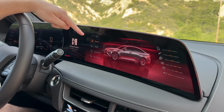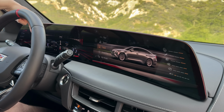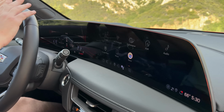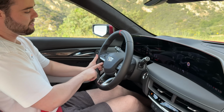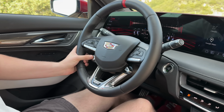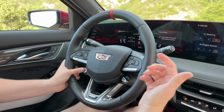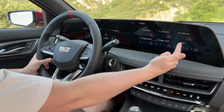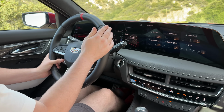Now, my favorite is when we go into track mode, the tachometer has this awesome horizontal layout, which looks so cool. Now, coming over to the steering wheel, we have a V mode button on the steering wheel itself. If I click that, you can customize it to change the steering, the suspension, the brake feel, etc. Click it again, you activate performance traction management.